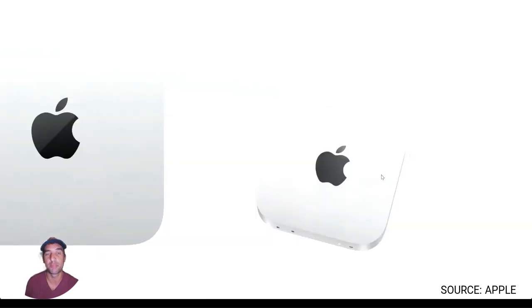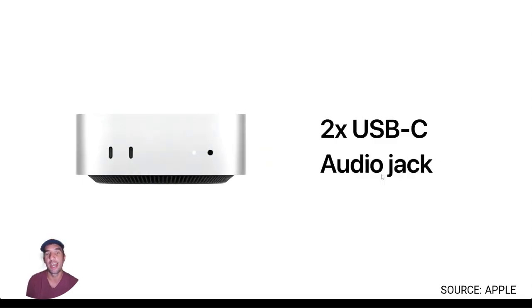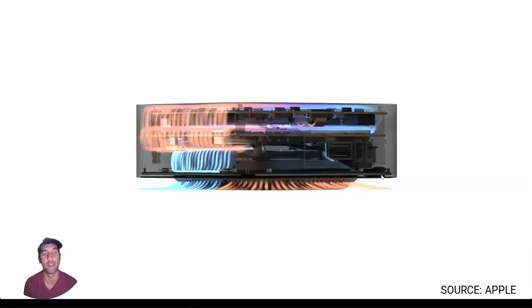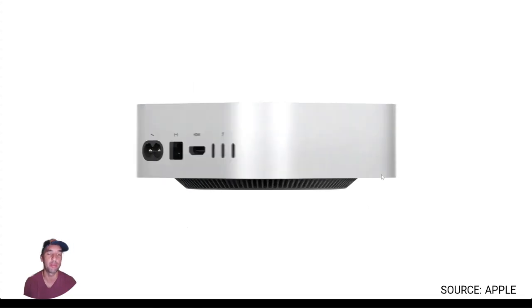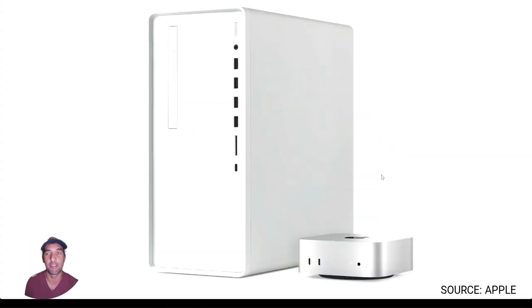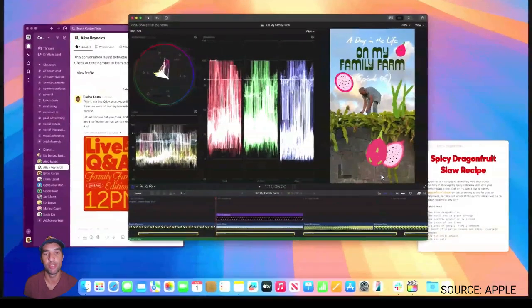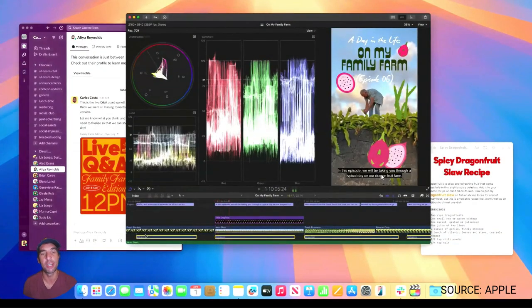But anyways, starting with the size, it's much smaller than the original Mac Mini, and it's packing 3 Thunderbolt 4 ports on the rear, 2 USB-C, and 1 audio jack on the front. And the spec'd up model actually has Thunderbolt 5, but we'll get to that in a minute. The cooling is massively improved to handle all the tasks that we're going to be throwing at these new Mac Minis. And what's crazy is that we're starting at 16 gigabytes of RAM for the first time. And thank you, Apple, for finally doing that. It absolutely should be the bare minimum for any computer in 2024. And we're getting 16 gigs of RAM now on the M4 iMac and now on the Mac Mini.